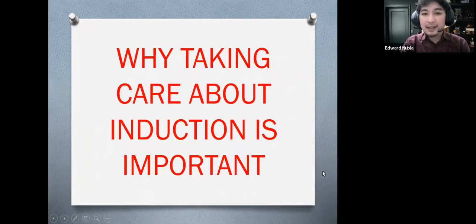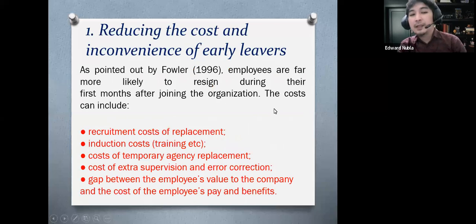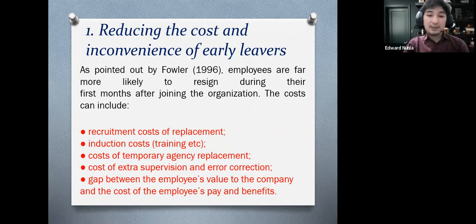So why is taking care of induction important? Number one, it reduces the cost and inconvenience of early leavers. When employees leave during their first month or even within the first 2 to 3 months, the cost can include the recruitment cost of replacement, induction cost, you give training and that costs you money as well, and the cost of temporary agency replacement if you are going to hire a temporary replacement.